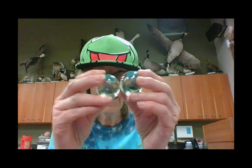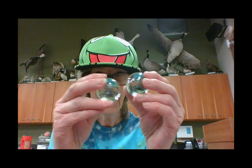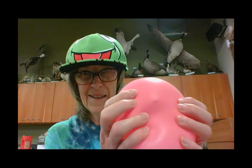Okay, how about this one? Remember about the cricket frog? Yes, I think that sounds just like him. Then we have, this is actually a little wood frog toy. Kind of like the spotted chorus frog, or maybe the spadefoot. Okay, how about this? This is a balloon. Leopard frog.